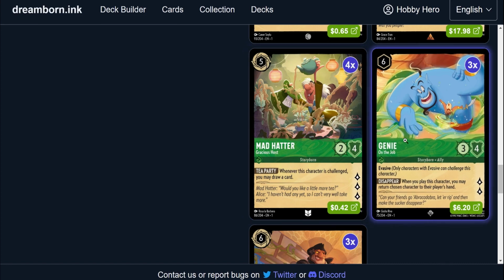We got Genie on the Job as a 3-of. Really like this Genie. Again, similar to the Tinkerbell, we've got a 2 lore generator with Evasive. That extra willpower puts him out of range for a single smash as well, which gives him a little bit of an upgrade there. The Disappear can be super effective as well, depending on the matchup that you're going into. And keep in mind, this is a You May ability, and you can use it on your own characters too.